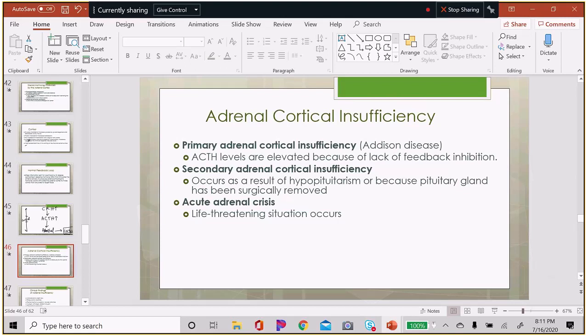Secondary adrenal cortical insufficiency occurs in overall hypopituitarism. So same as with the thyroid gland, you can have a decrease in production of all of the hormones of the pituitary if it isn't working on its own.